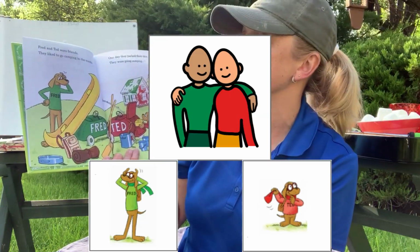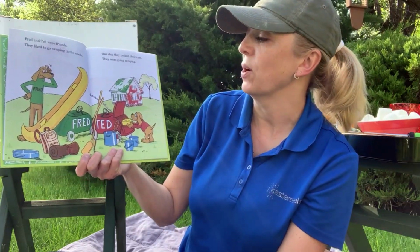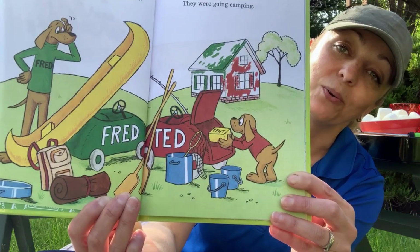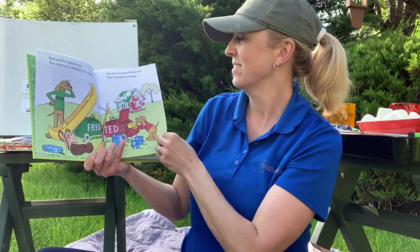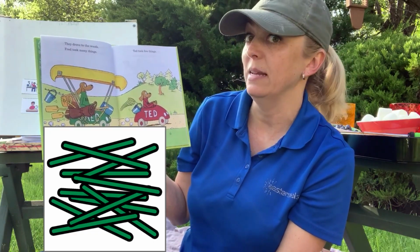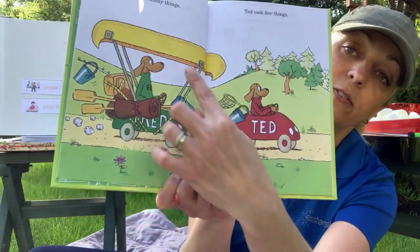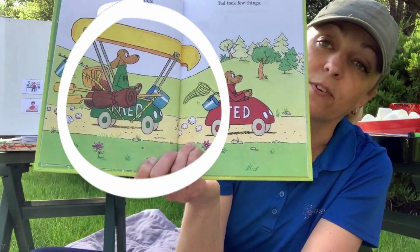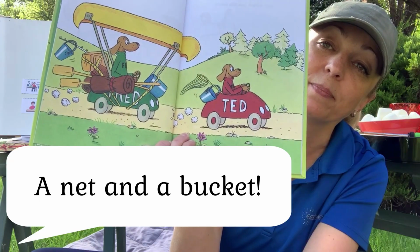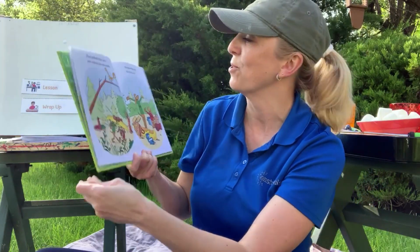Fred and Ted were friends. They liked to go camping in the woods. One day they packed their cars. They were going camping. They drove to the woods. Fred took many things. Ted took few things. He took a net and a bucket.